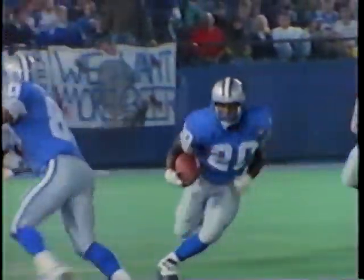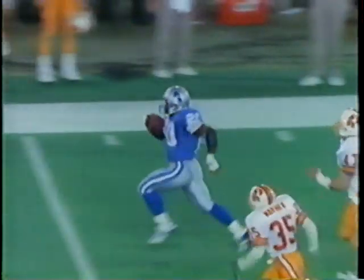Sanders' sequel of outstanding runs continued in Week 11 in a 14-9 win over Tampa Bay. With 237 yards, Barry broke his own team mark and became the first player in NFL history to run for 200 yards in one half. Barry now holds or shares 15 Lions offensive records.